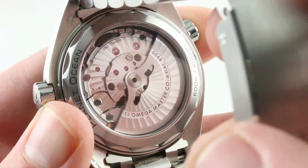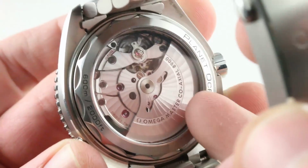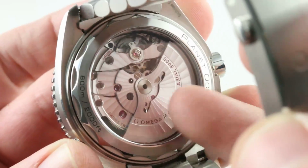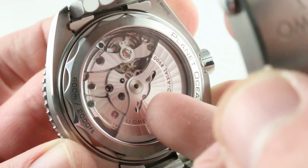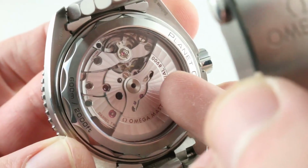Turn it over. The movement, you could see, not the case back, but the caliber itself, advantage Omega. Now 600 meters water resistant versus 1220, but we're talking academics beyond 300 meters anyway. No one can dive this deep. The timepiece featuring a purpose-built coaxial 8900, the evolution of the 8500, features the Maytas chronometer standard.